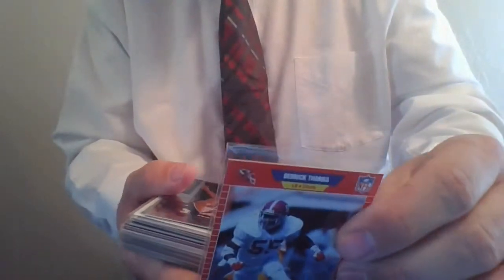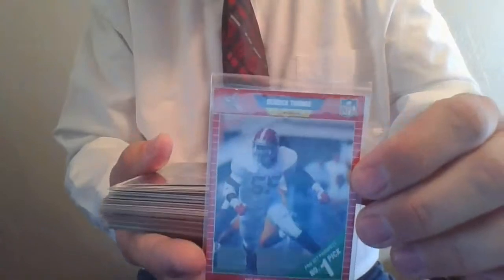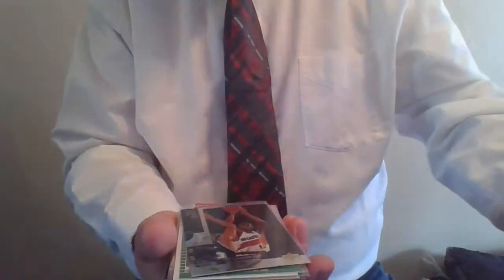Derrick Thomas, Hall of Famer. I believe he's passed on. This is a rookie card from the Pro Set Update set from 1989. Number 1 draft choice, Derrick Thomas. And you can see the card number there is 498, if you want to look that one up.